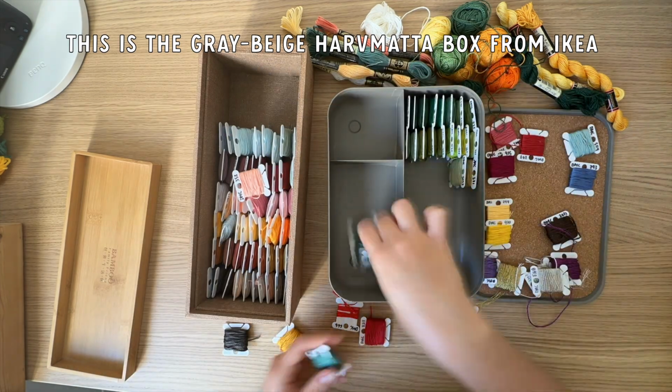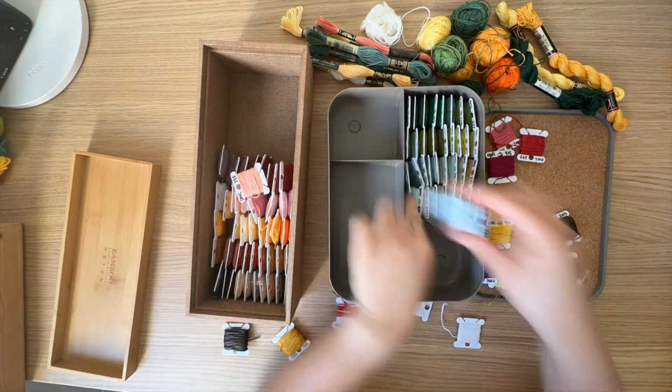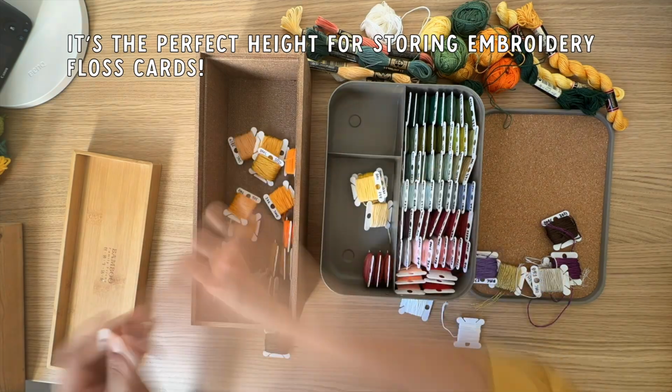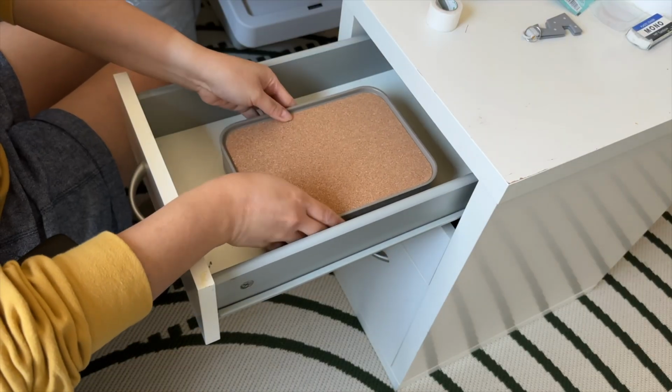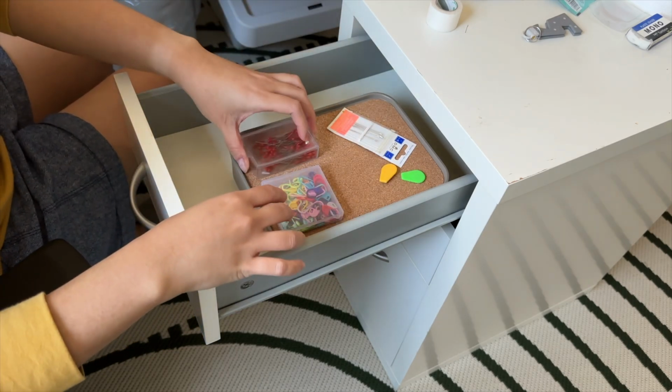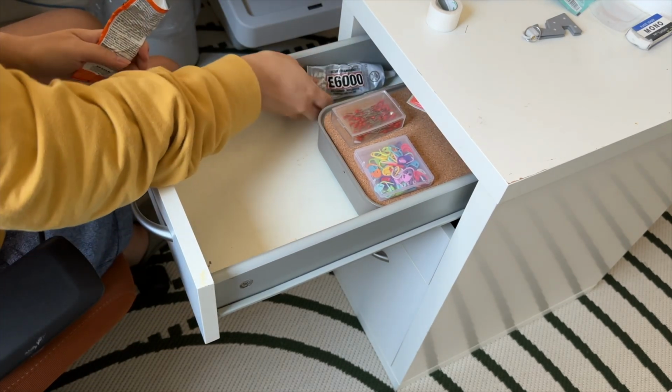It's the next day and I think the room is almost ready. Today I'm just organizing the little things and I'm starting off by sorting my embroidery floss. I'm putting the items I use most either in the top drawer of my cabinet or on my desk.